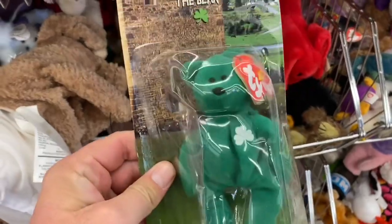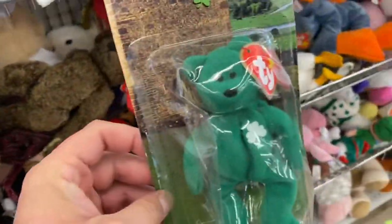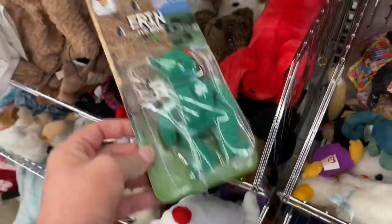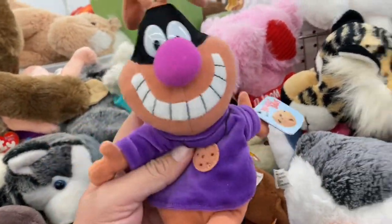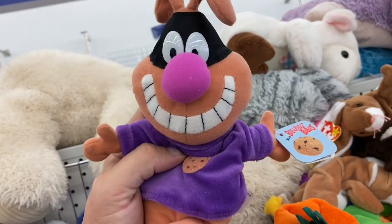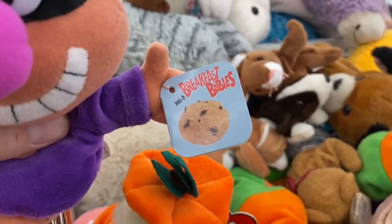People think these are worth money. They are not. They'll see them where they've sold for like $5,000, but it's all a scam. What's this? Oh, you know who that is? That's the mutt to Cookie Crisp. The cereal, yeah, Breakfast Babies.